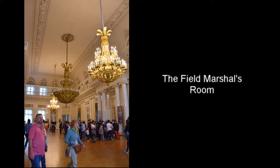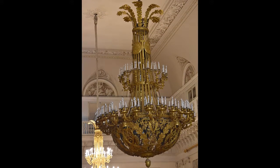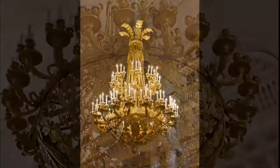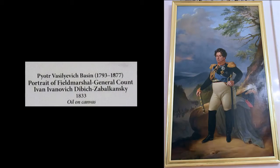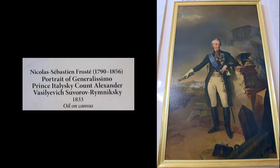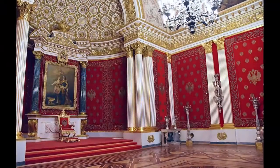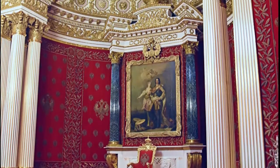The Field Marshal's room, decorated by ormolu chandeliers. The Peter the Great's small throne room, also known as the Peter the Great Memorial Hall, was created for the Tsar Nicholas I in 1833 by the architect Auguste de Montferrand.